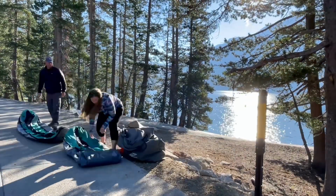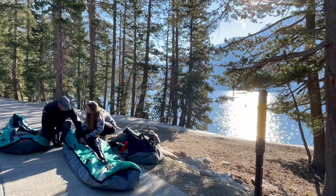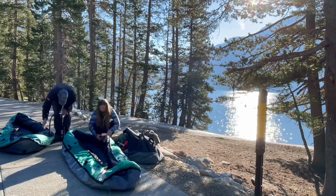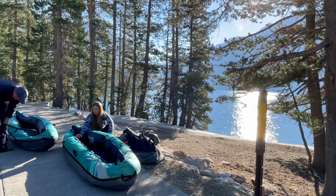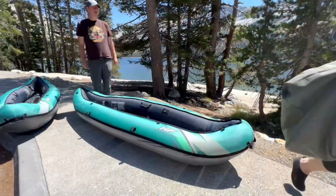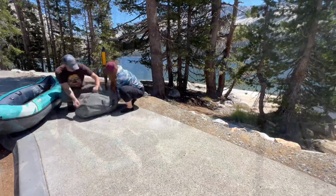There are no kayak rentals at Tanaya Lake, so today we brought our Bestway inflatable kayaks. These are super easy to inflate. It only takes a few minutes to get them all set up, and they pack up small, making them a great option if you don't have a vehicle that can accommodate carrying large traditional kayaks.